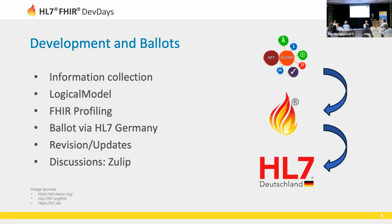Then how do we develop this core data set? We have interdisciplinary teams, clinicians, and researchers from the hospitals. We work together with them and collect the information that the researchers and clinicians want to share and collect. We use the Core platform for the information collection. Then we build FHIR logical models. And from there, the profiling teams do the FHIR profiling and build the implementation guides. We ballot all the implementation guides through HL7 Germany. We apply the revisions and updates and start modeling the improvements. And all the discussions about the MII are also on the Zulip platform.